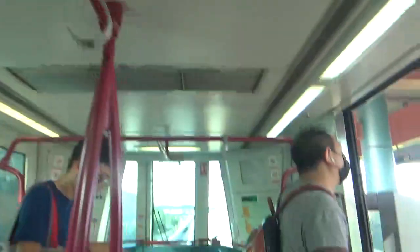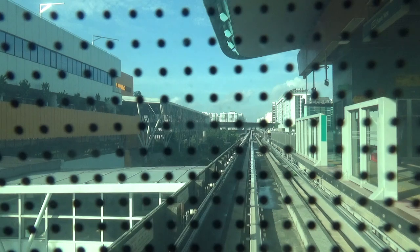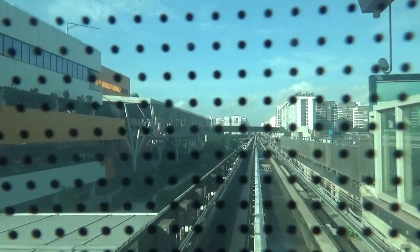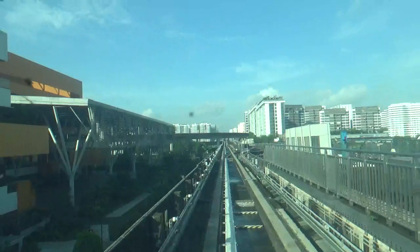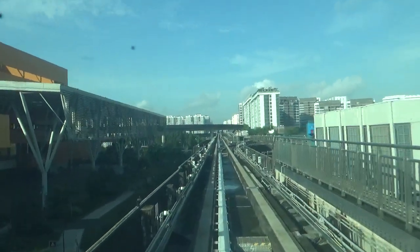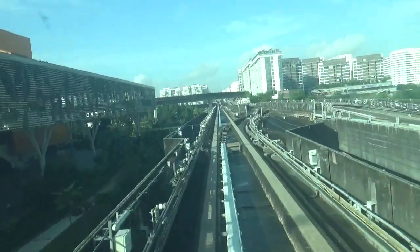Doors closing. Please stand clear of doors. Please move to the center of the car and hold on to the handle. Thank you. Please do not lean against the door. Next station, Punggol.